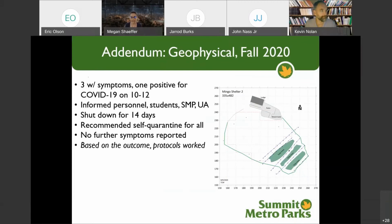As far as we know, we're in day 11 of a 14-day shutdown for the site. But as far as we know, no one else has gotten it. So we recommended to the students that they all quarantine. We haven't had anyone else report symptoms. And I think the big takeaway on this is that the protocols do work, and that you can't control that the student is living with a roommate, first of all, which the University of Akron is allowing. We can't control what people do off of the site. I can't ask people to do really anything except when they're on the site.